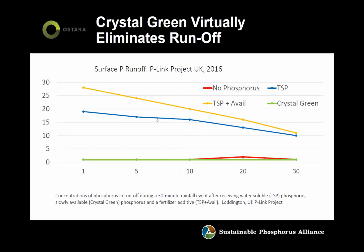One of the key trials we did, as I mentioned, around the runoff issues is in the UK, some runoff trials done a couple years back. So what you'll see on the left-hand side is some measured runoff data. At the top, the horizontal axis would be time. And you can see across this, the triple superphosphate is yellow, plus some existing available in the soil. Triple superphosphate alone in blue, and then the control and Crystal Green being in the green and the red at the bottom.